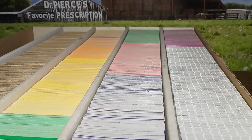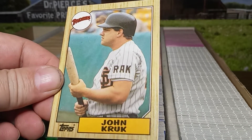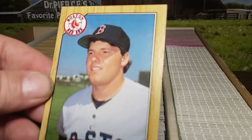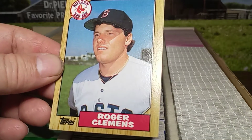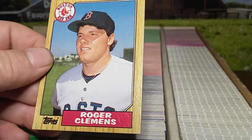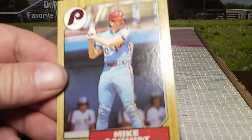Another one gone too soon. He's a great broadcaster. It's like Tony Gwynn. He was a funny guy. Rocket cards. I like that card. Had a bunch of these already from when I was a kid. Bought a lot of '87 Topps.